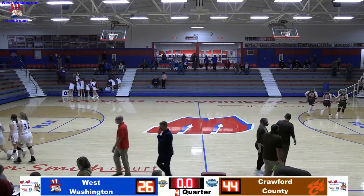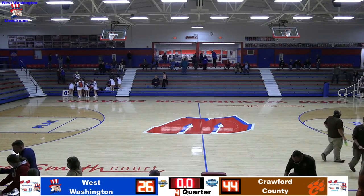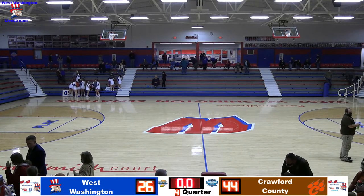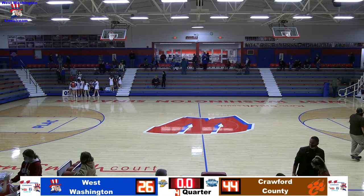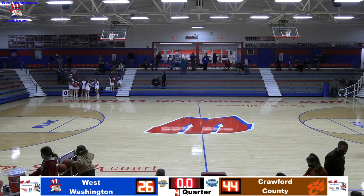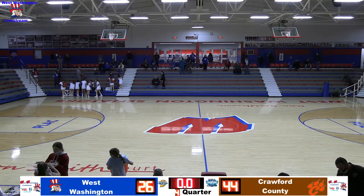Yeah, and the difference in this game ended up being that defensive intensity that Crawford was bringing, both with their length, and then they were just smart about jumping into passing lanes, and that ended up costing the Lady Senators here tonight, but we hope to see them get a victory next time out.